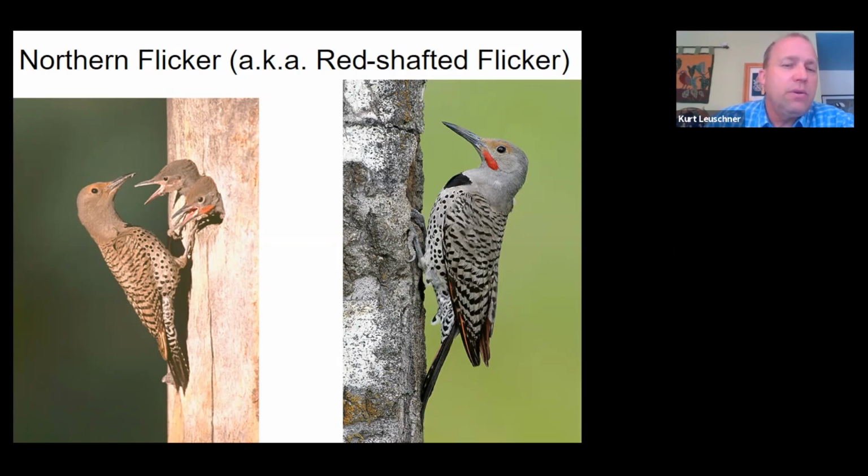Now they're gone, and they've headed up the slopes to nest in a pine forest somewhere, or they've flown north to the Sierras or the Cascades or some pine forest in the western United States. And that's where they'll nest. And they'll be back around October. Northern flicker.